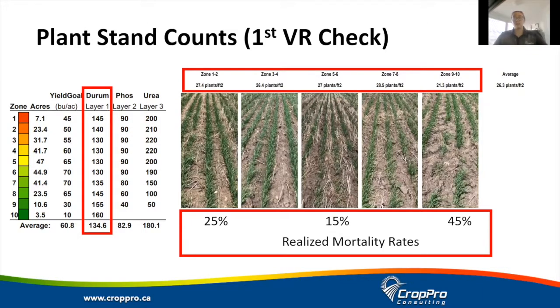If you back calculate the numbers, remember that we applied more seed on those hilltops and saline depressions, but it's not like we're ending up with more plants there. The mortality is just higher here, so we end up with the target. We had 25% mortality on those hilltops. The mid-slopes, we had 15% mortality. And of course, these highly saline depressions had really high mortality. So we just want something to get established here to compete with that kochia and use up any excess water.